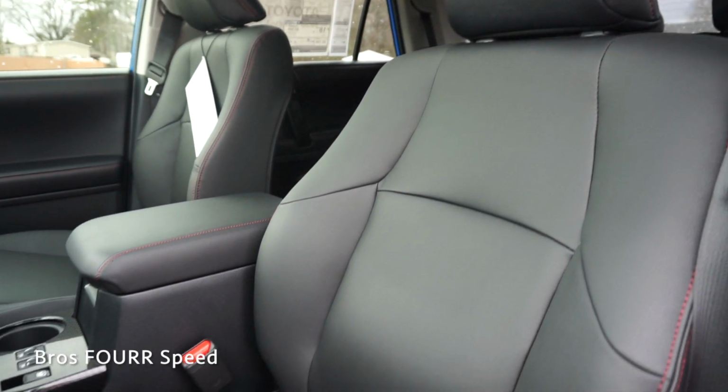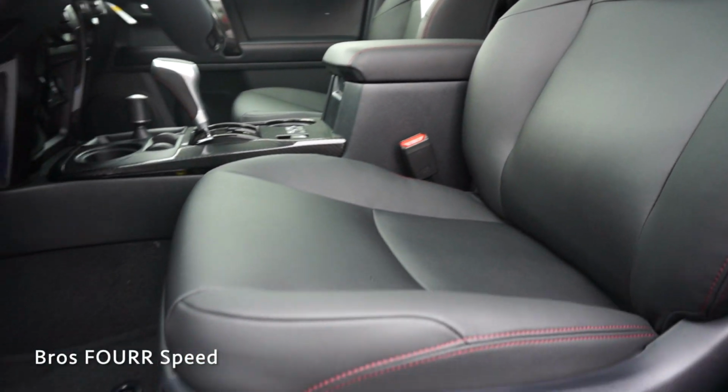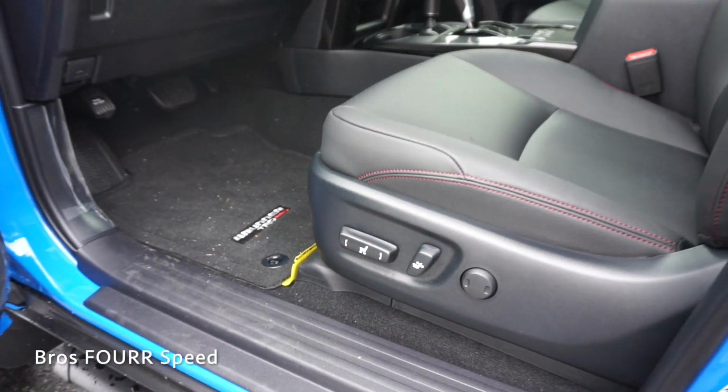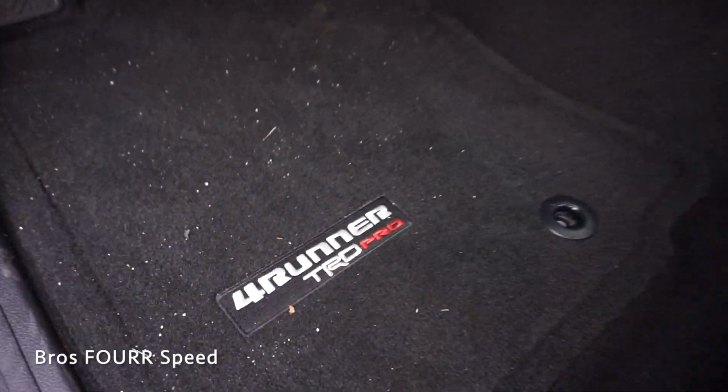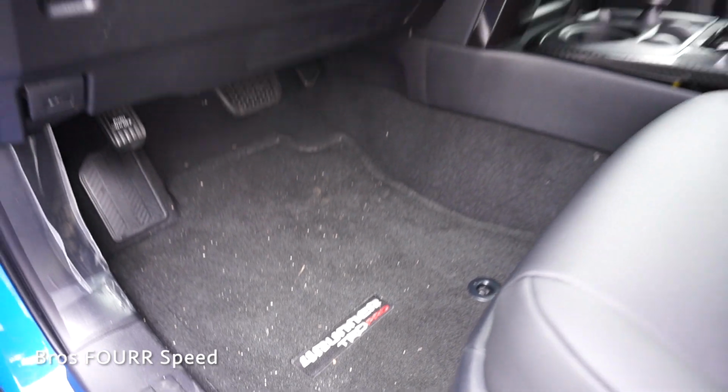Taking a look now at the black Softex leather seats with TRD embroidered in the headrest. More red stitching running along each side and nice bolstering support to them. These offer an 8-way power adjustability and 4-way lumbar support as well. This also features 4Runner TRD Pro down on the floor mats.